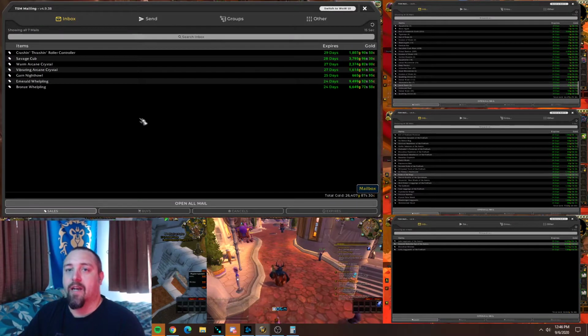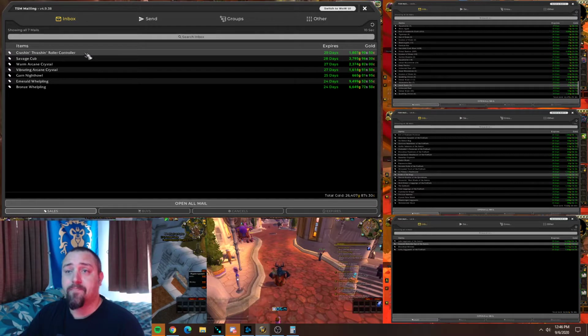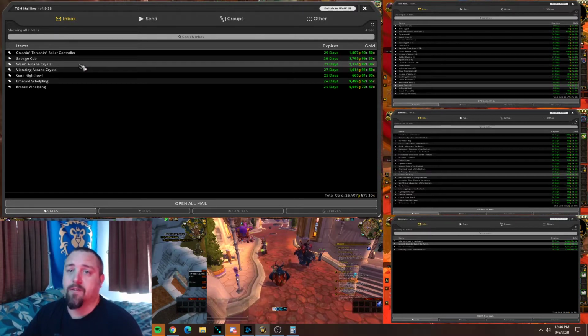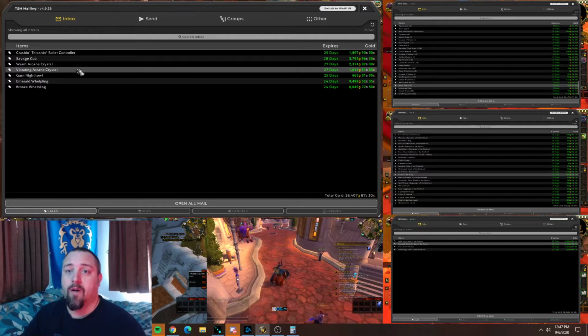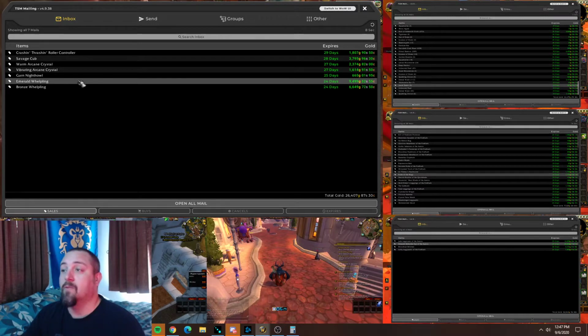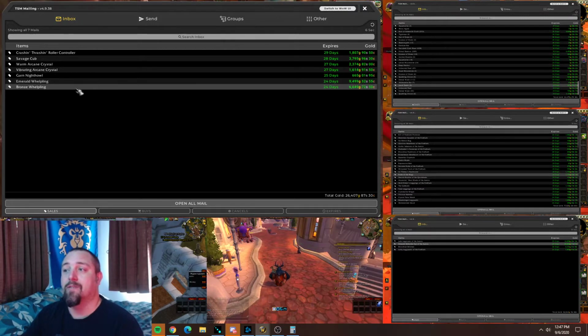Let's go ahead and take a look at the Toys and Pets. 7 items sold for 26,000. WOD rare toy for almost 2,000 gold. Savage Cub for almost 4,000 gold. Another one of the WOD pets from the WOD rares, 2 of those actually. We sold one for over 2,000, one for over 1,000. Garn Nighthawk for over 600. Emerald Whelpling for over 9,000, and a Bronze Whelpling for over 6,000 gold. Really nice value for the Bronze Whelpling.